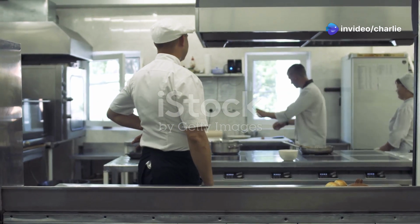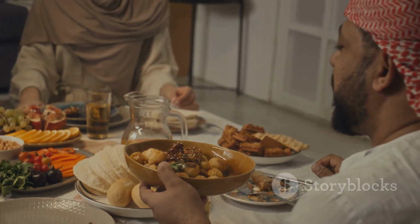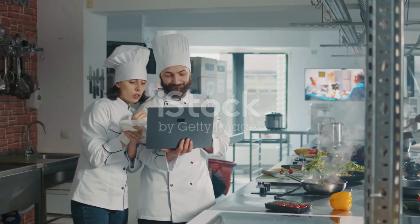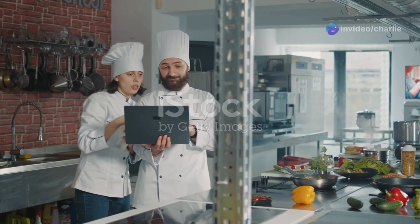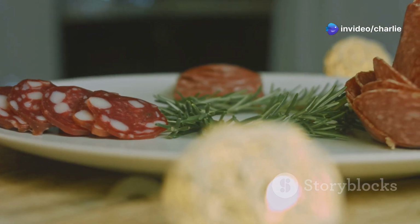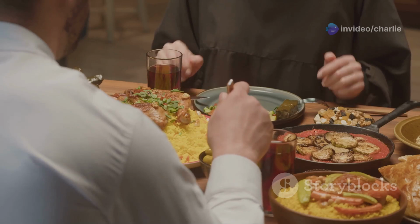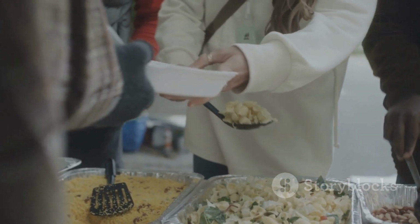Section 4. A taste of home, the 21-day menu cycle. Variety is the spice of life, even in the Navy. To keep things interesting and ensure that sailors are getting a balanced diet, the Navy has implemented a 21-day menu cycle. This means that every 21 days the menu repeats itself. Now I know what you're thinking, 21 days of the same food, that sounds awful, but trust me, it's not as bad as it sounds.